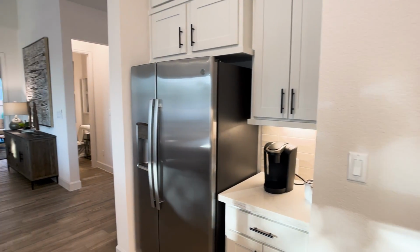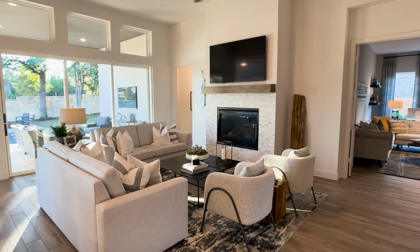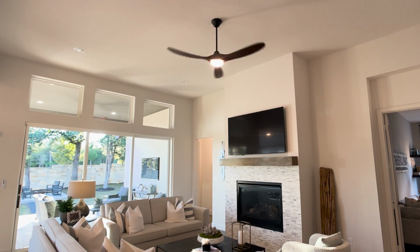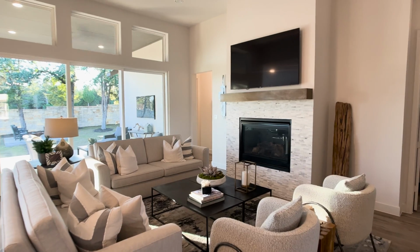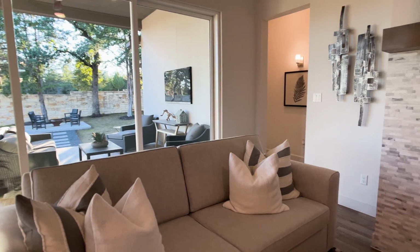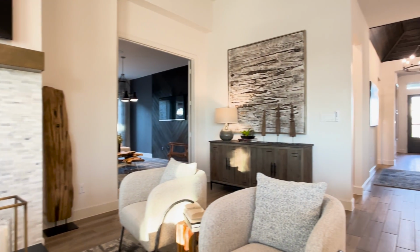Now, while we head over to the living room, let me share with you some good news. And the good news is, if you want this specific floor plan, at the time I'm posting this video, this floor plan is for sale in this neighborhood. It's also for sale in a few other neighborhoods in the Austin metro area. And if you don't like the design of this home or there's some things that you would change, you can build this floor plan in so many neighborhoods across the Austin metro area as well as in other parts of Texas. And I say all that because I love this living room.